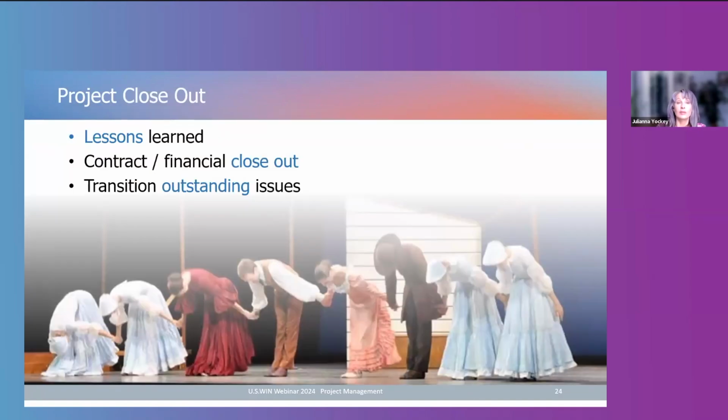So let's talk about project closeout, which is your last phase. So now your project work is complete and it's finally time to wrap things up and close everything out, like your vendor invoices and contracts and your project charging codes and things like that.